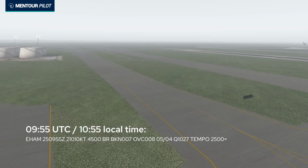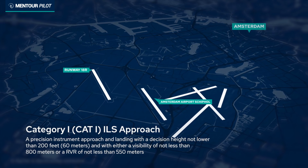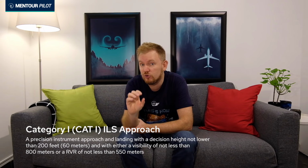The flight crew discussed which type of approach to fly, and they decided that it was perfectly okay to fly a category 1 ILS approach into runway 18 right, which was in use for the approach. A category 1 ILS approach will allow the aircraft to fly down to 200 feet and to a visibility of 550 meters.